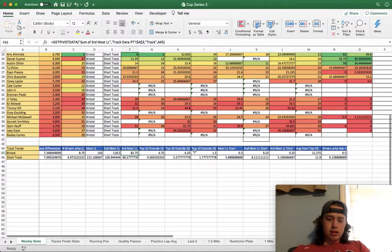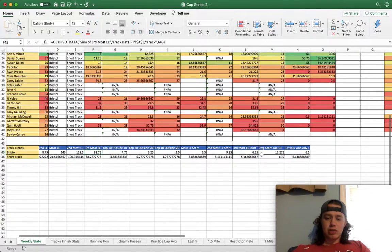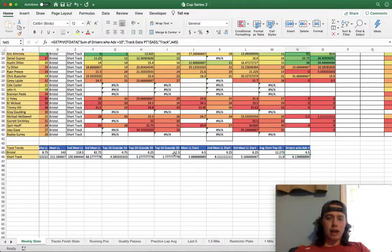I'm not going to get into these stats as much because we have 6.5 drivers who advance 10 plus positions. So for lineup construction, I'm going to want to have at least two dominators and four drivers who I think can either advance 10 plus spots or can just advance enough to pay off their salary. The most laps led starts per race is 6.5, the second most laps led starts at an average of 9.25, and third is 6.25.